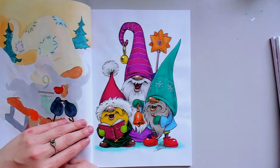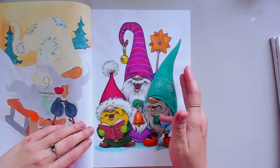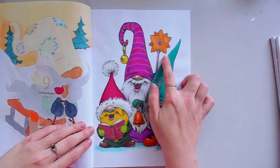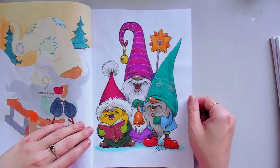Then we have the caroling gnome. So again, alcohol markers, a polychromos pencil, Posca paint pen. This one uses glitter gel pens and metallic gel pens to do all the details.